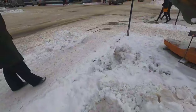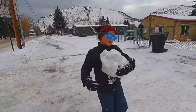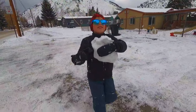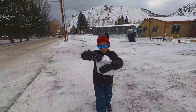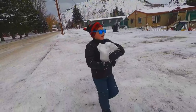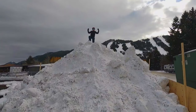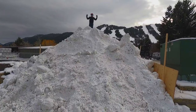Buddy? A big ball of snow. What are you going to do with it? Bring it on the ski lift. You'll bring it on the ski lift? You'll keep it forever? As long as we're on the ski lift. You carry that thing. Go ahead. King of the mountain. Yeah, that's what I'm talking about. Come on down, big boy.